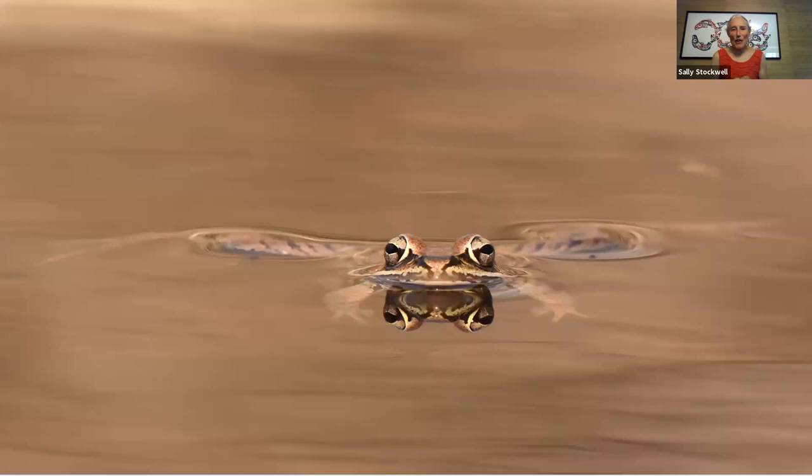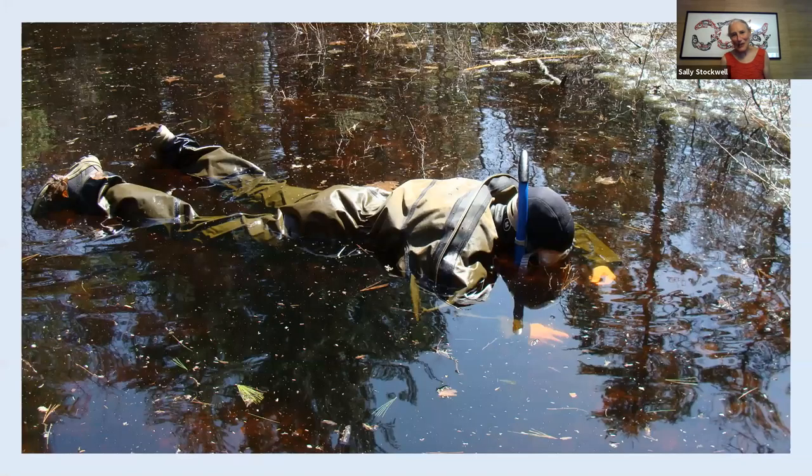And here's a great photo of what they look like when they're just kind of hanging out, resting in the pool. And this is what vernal pool researchers look like when they're hanging out in the pool. So this is a former graduate student, Don, who spent quite a bit of time in the pools trying to conduct research on who lives here, what are they doing, where are they going.